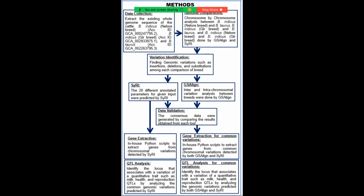Here we did chromosome by chromosome analysis using the tools GSAlign and SyRI. Then we identified the chromosomal variation, which is insertion, deletion, and substitution, among all three comparisons. From the SyRI tool, we got 20 different genomic variations, which include translocation, duplication, inversion, inverted duplication, inverted translocation, etc. The data was obtained from GSAlign. From this data, we also did the intrachromosomal analysis between the breeds, which means we compared the allosomes with each autosome of the breed. And then we validated the result by comparing the data obtained from each tool.